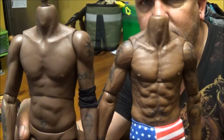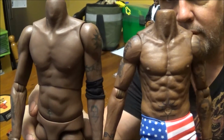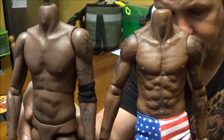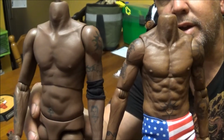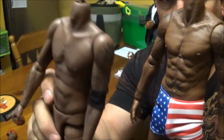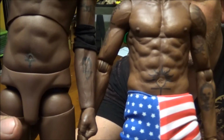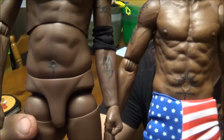There you have it. The one on the left is the Storm Toys version, and the one on the right, which is my right, is the Enterbay version. Both identical in height, but as you can see, the muscularity is more prominent in the Storm Toys version. There is a navel tattoo. On the Storm Toys version it is quite large, whereas the Enterbay version is small.